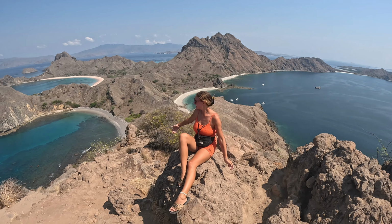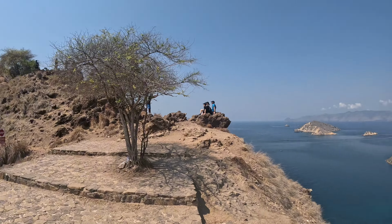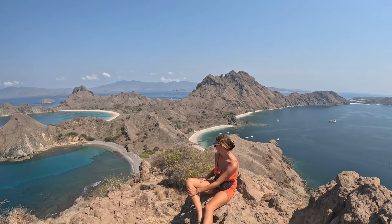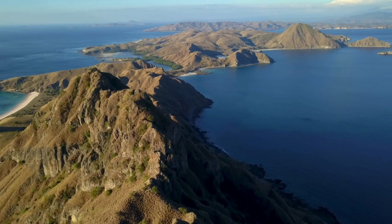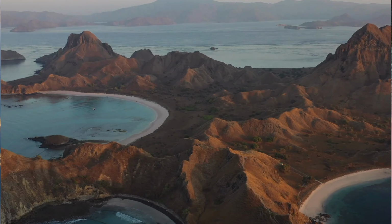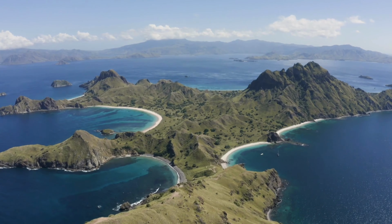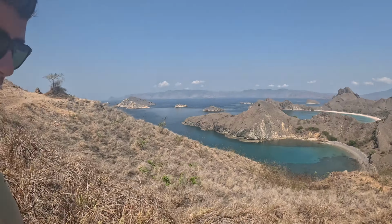Padar Island. This is the viewpoint, the famous view that you see if you Google the island. You'll see this. No one else up here, really. A couple of people. Come up at the perfect time. So we're heading to Komodo Island now. Hopefully spot some Komodos on like a little hike. Not sure what to expect.